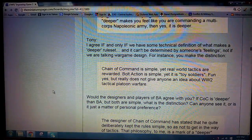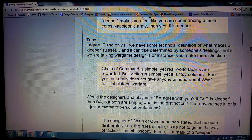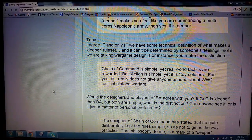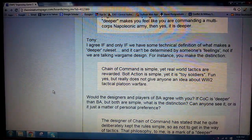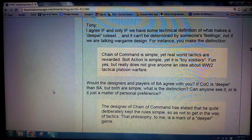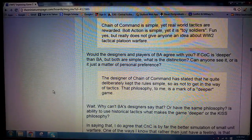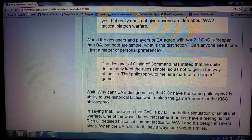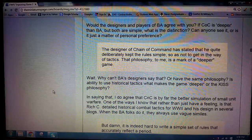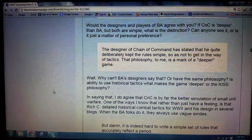So McLatty says, would the designers and players of BA, Bolt Action, agree with you if Chain of Command is deeper than Bolt Action, but both are simple? What is the distinction? Which is a valid question. Can anyone see it, or is it just a matter of personal preference? So then McLatty quotes, the designer of Chain of Command has stated that he quite deliberately kept the rules simple, etc. So McLatty responds, wait, why can't Bolt Action's designers say that, or have the same philosophy? I wonder the same thing that McLatty does.